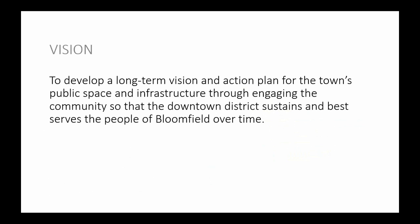For both projects, that meant establishing a vision and goals. We like to call our goals first principles, and I'm not really sure why. They mean pretty much the same. But a goal is something you may or may not reach. A first principle, I think, is something that you always adhere to. So the vision, and this is for Bloomfield, the vision is to develop a long-term vision and action plan for the town's public space and infrastructure through engaging the community so that the downtown district sustains and best serves the people of Bloomfield over time. So ambitious and pretty easy to get behind.